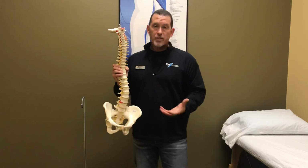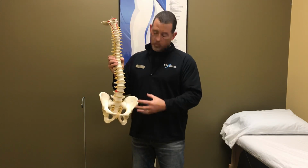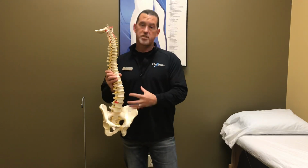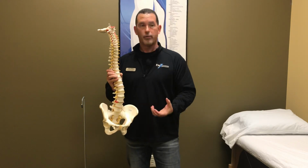So you fix this problem by normalizing the activity of the psoas muscle, regaining the mobility of the hips, and increasing the activity of the gluteal muscles and the lower abdominals to balance out that entire system. So now the discs can stay hydrated and healthy.